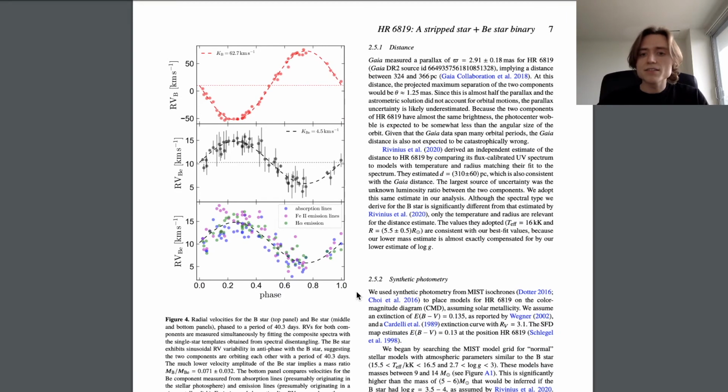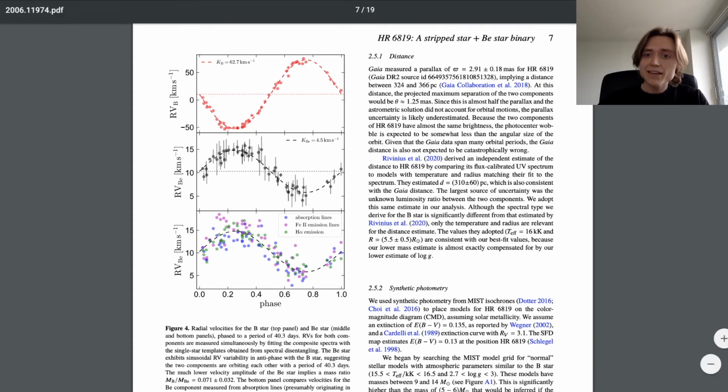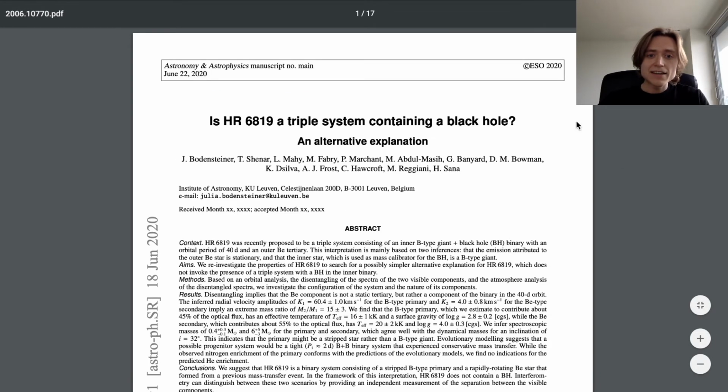One of the stars, the B star, would have puffed up earlier in its life, and the BE star supposedly stole all of the material away from the B star, making it much smaller and the BE star much bigger. And this paper isn't the only one to refute the claim that there's a triple system with a black hole as part of it. The other paper, which we'll look at here, is also saying the same thing as the one we just looked at.